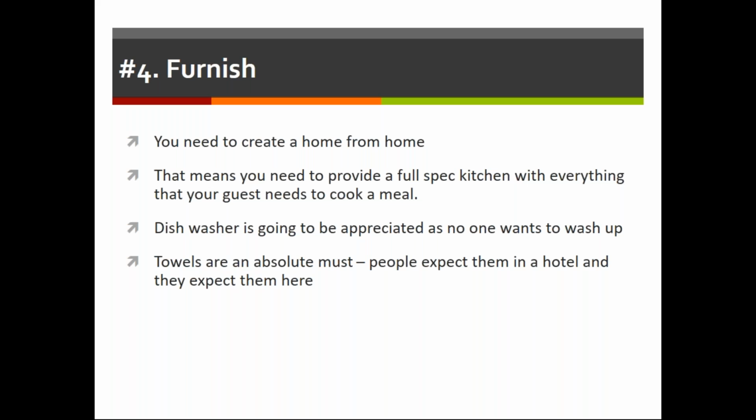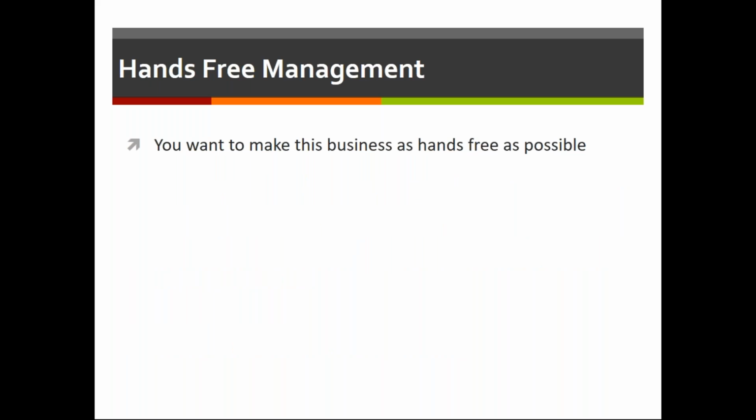The towels are an absolute must, just as we talked about before, and fast Wi-Fi is now an essential. And a little added bonus, which goes down well, is Netflix. The extra cost, which is very little, is very much appreciated. So you want to make it hands-free management. Try and do it as such.